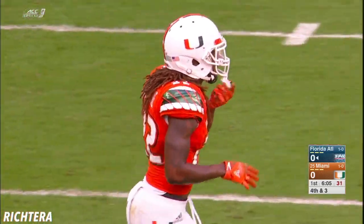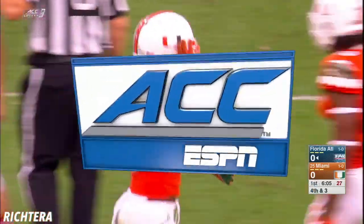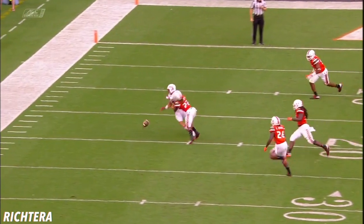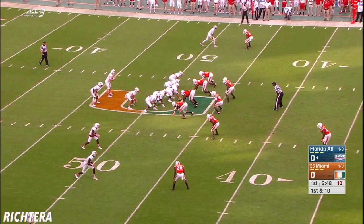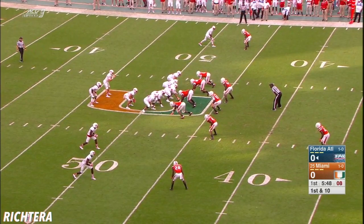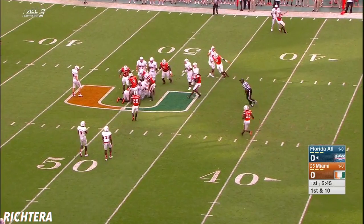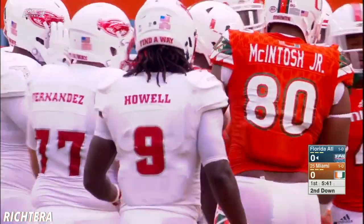Redwine did a good job of reading that play, allowing the ball to get there, then making the big hit. And you see what FAU is trying to do, use Miami's aggression against them. Redwine did a good job of putting his hat on the football. So back to work, 1st and 10 from the 48. Hand it off to Howell. He's wrapped up in the backfield. Howell is going to be the guy that's got to play well for Nightmare.